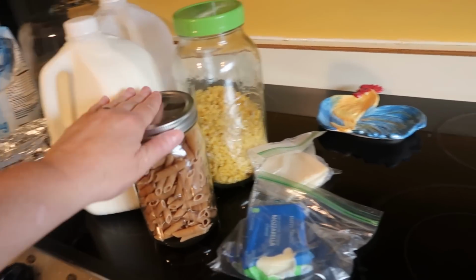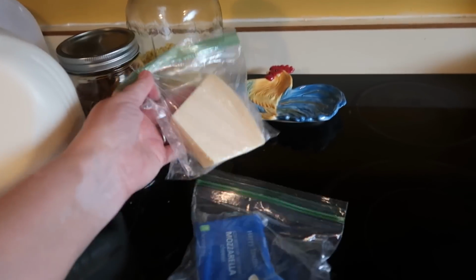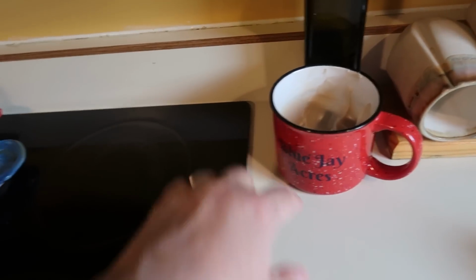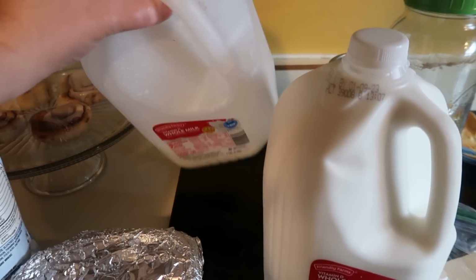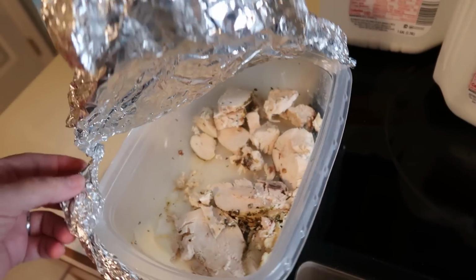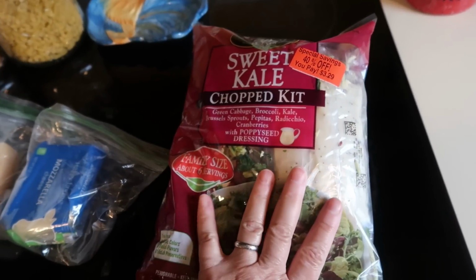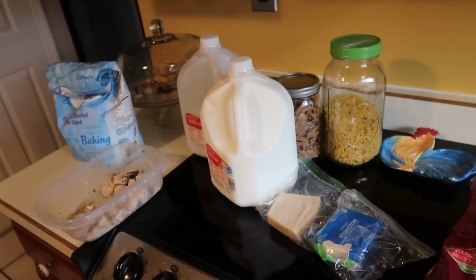But over here for lunch, I just have some different opened already packages of noodles I'm gonna cook up. I had some cheese here, that is Parmesan, and I have some mozzarella here. I have some bacon grease here, and I have some milk. I've got this one here, just has a little bit left in it, and then I got the bigger one. Flour. A little bit of chicken left, so I'm gonna just kind of chop that up. And I almost forgot the kale salad kit. So I'm gonna make the salad kit, and then I'm gonna turn this into a chicken pasta.